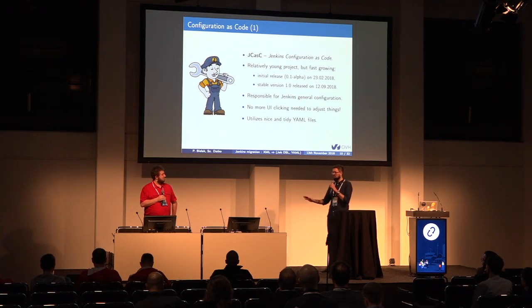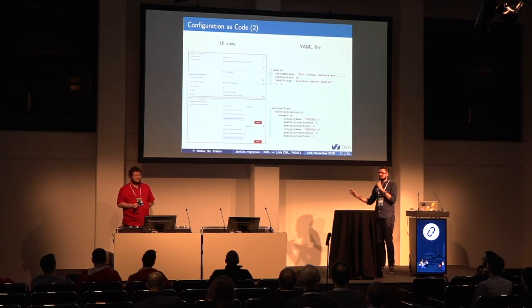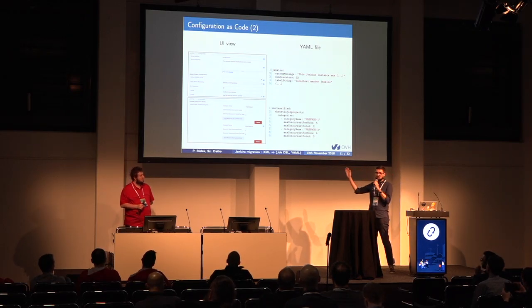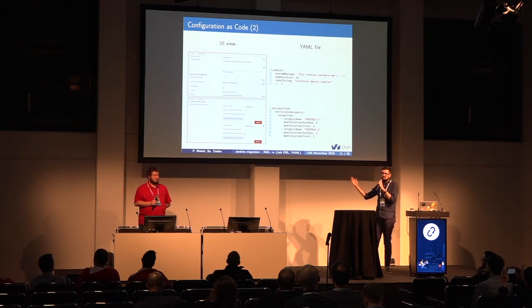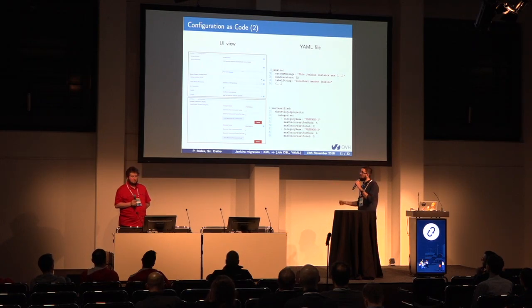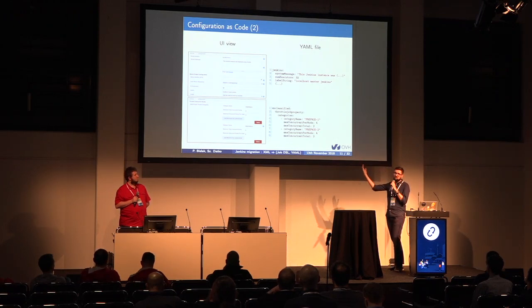Okay, Shimon, that's enough theory. They want to see some examples, right? Here you go. So, a pretty easy example. What you see here are the basic Jenkins configuration pages, so what you can configure in here. So something like the system message or the number of executors of Jenkins. And on the right, we see how it's mapped in the YAML files. So as you can see, it's pretty straightforward.